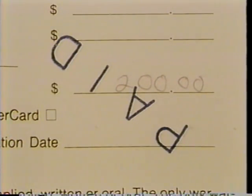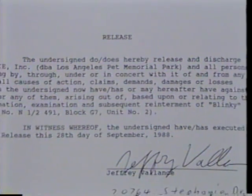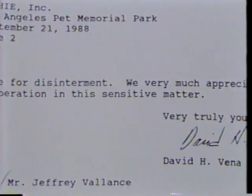In order to conduct the test, it will be necessary for Mr. Valens to remove his pet's body for a period of several days, after which time the remains would be returned for reburial. Mr. Valens wishes to be present at the cemetery both for groundbreaking at the time of exhumation and at the reburial ceremony.